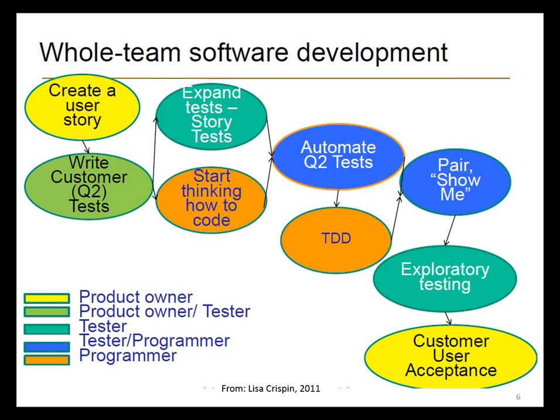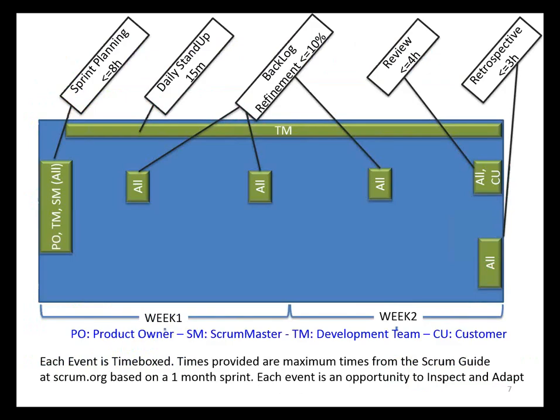Okay, looking at the lessons learned from a Scrum point of view and the integration of test into the Scrum ceremonies or events, this kind of shows a sprint or a series of sprints. I've only shown 2 sprints here. This is a 2-week sprint in this particular example.